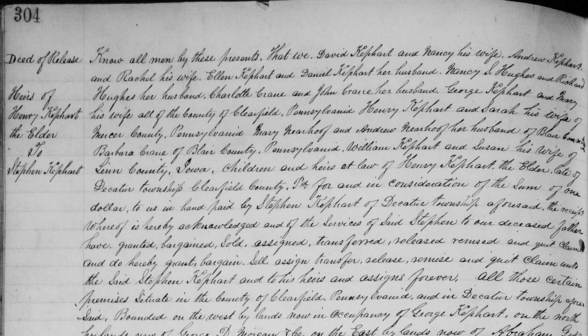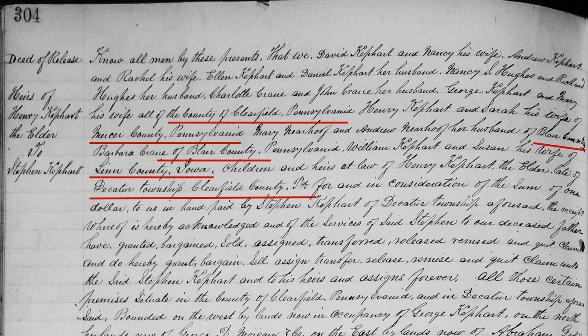Also note that it tells where each of these people lived. The county of Clearfield, Pennsylvania, Mercer County, Pennsylvania, Blair County, Pennsylvania, Linn County, Iowa, Decatur Township, Clearfield, Pennsylvania. Since Henry lived in Decatur Township and Stephen is getting the land, then it is likely that Stephen is living in Decatur Township on this property he is receiving.